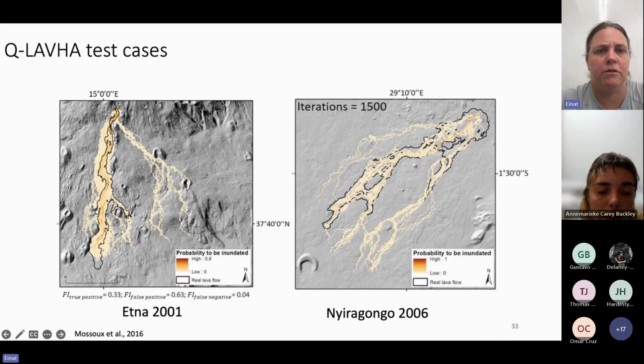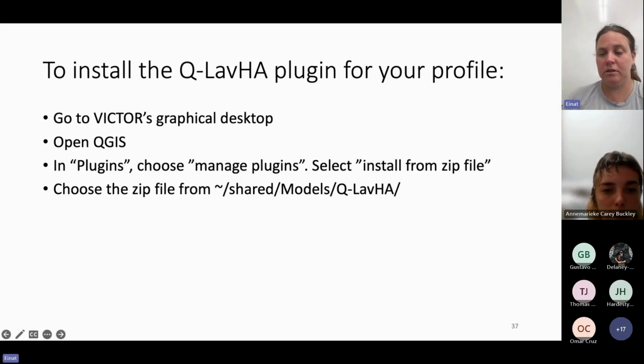These are some test cases that we ran with QLava for Etna and for Nyiragongo. If you wanted to use QLava on Victor, you'd want to have the QLava plugin added to your profile. The way to do that is go to the Victor graphical desktop, open QGIS, and then under the plugin menu, choose Manage Plugins and select Install from Zip file. We already have the zip file. It's in Shared Models QLava. So you can do that later and play with that model.